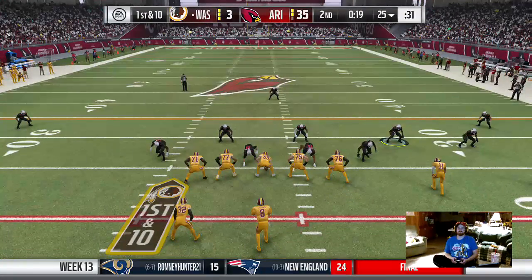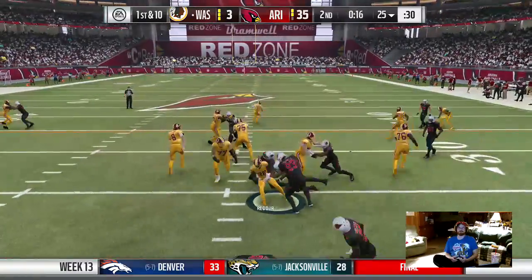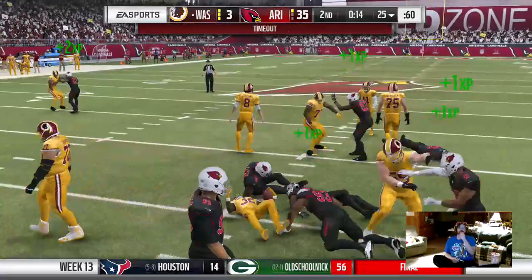You'd think at the least they trust their guys in this situation. I don't know how much I actually trust them, because I don't ever have a reason to go for it. And there just continues to be nowhere to run.